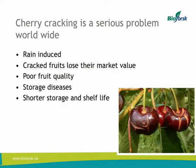Okay, cherry cracking. It is a worldwide problem. Well known, rain-induced, and we know that when the cherries crack, they lose their value in the market. In the environment I come from, we have severe rainfall. It can be one day or two days in a row, and we have to use a covering system. It's the only way for us. But I come back to this.